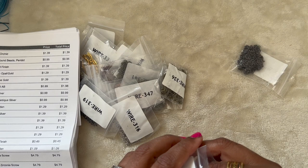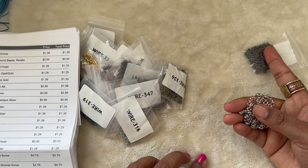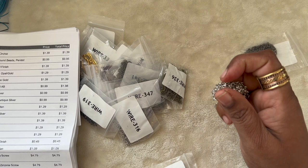This one is a steel Figaro jewelry chain. That's what they call it. Okay. And then this one is 4x3.5, and this is the one that I really love. I think it's called a roller chain, and it also acts like a thick jump ring. You can open it and use it as a jump ring. I really love this one.